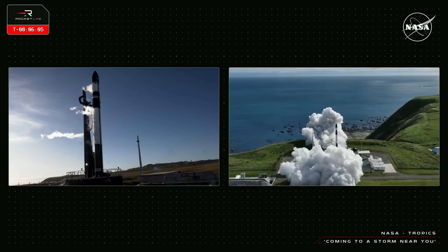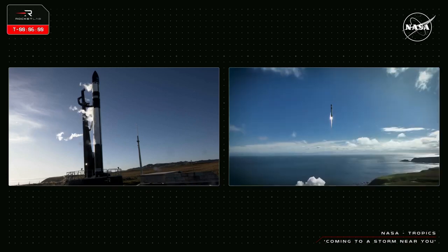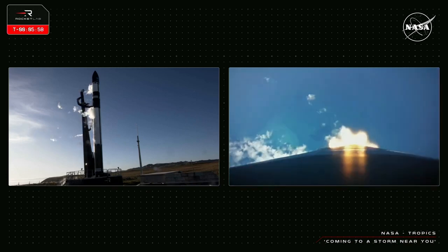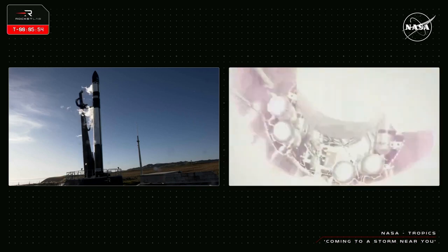Yes, so we've done this manoeuvre before. In fact, we did it for the first TROPICS mission just a couple of weeks ago, and we expect it to do exactly the same thing. We'll head up north, do a dogleg, inclination change, and deploy some more satellites into orbit.